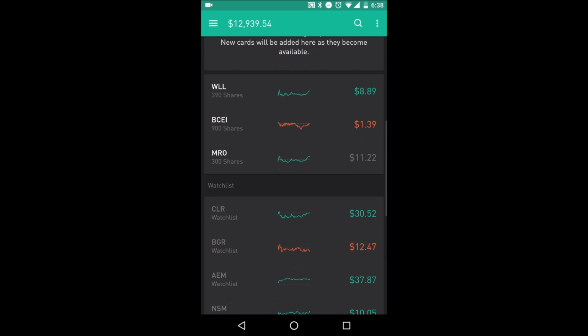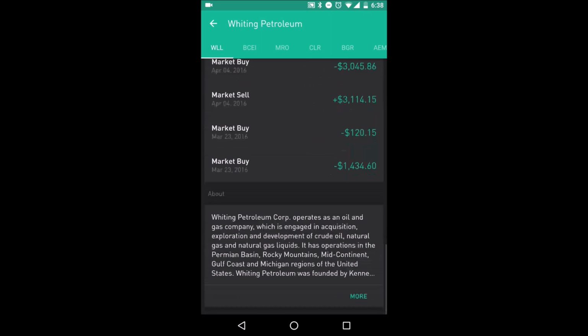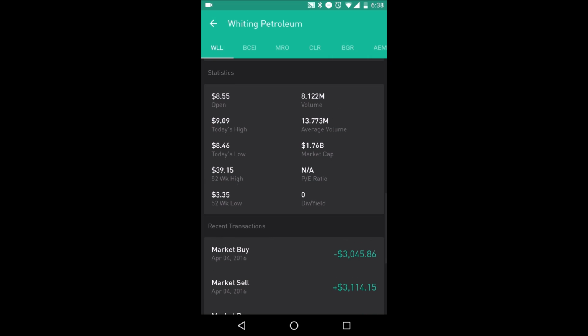Another one I made earlier this month, if you look at Whiting, this is one of my core holdings where I'm trying to hold for a long time. So with Whiting, I woke up one day and the fundamentals didn't really change. Oil didn't change, supply and demand didn't really change, but Whiting just spiked up out of nowhere. The short sellers were trying to cover or something, but it spiked up, and I noticed that spike.